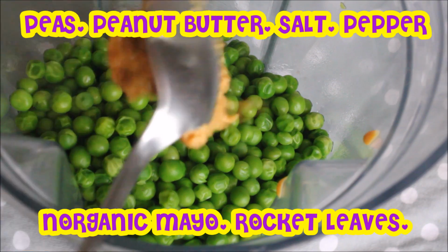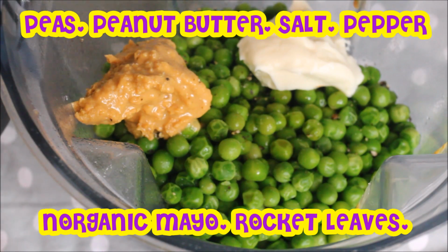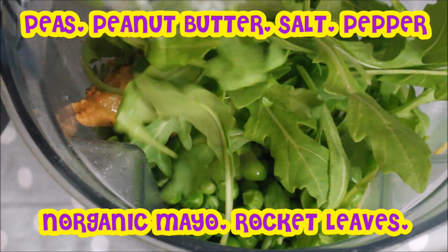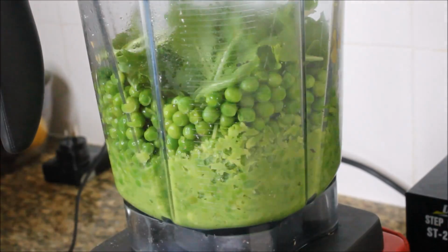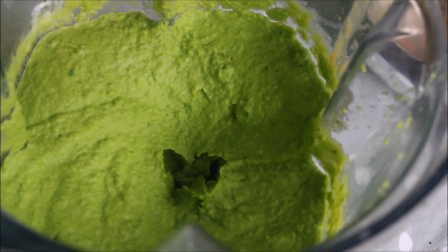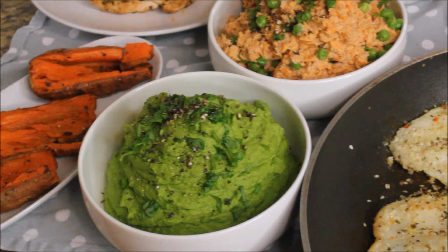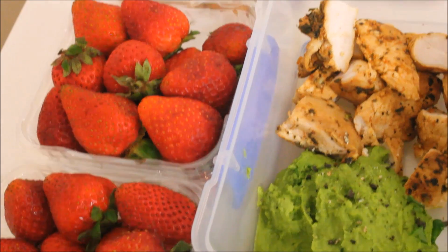Because rocket leaves have quite an intense peppery mustardy taste, I decided to add this to the blender along with 1 tablespoon of natural peanut butter and some salt and pepper. Once those ingredients have been whizzed up, you'll see that I have a kind of pea mash, which is pretty tasty. I'm going to serve my pea mash with my juicy chicken breasts, but I reckon it would be pretty nice spread on some crackers too.